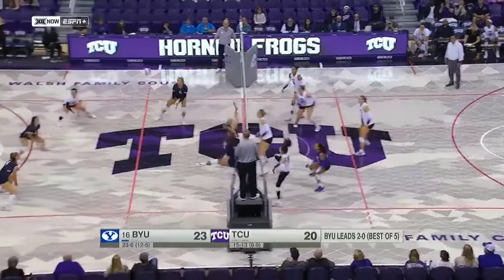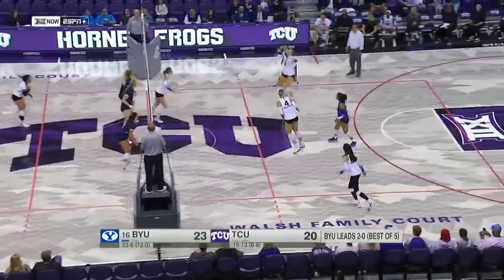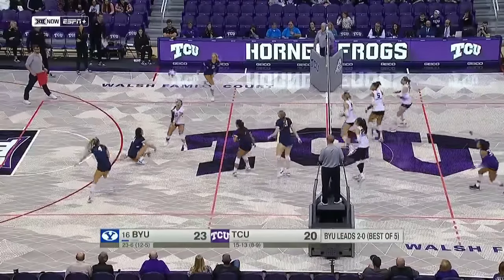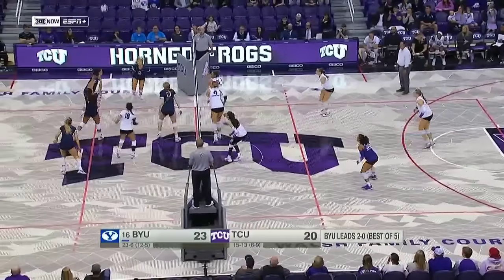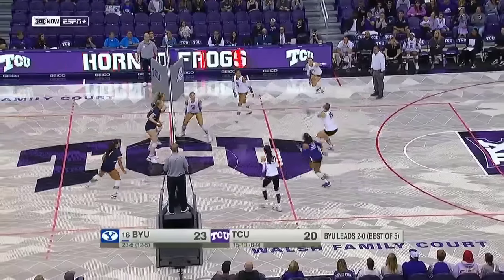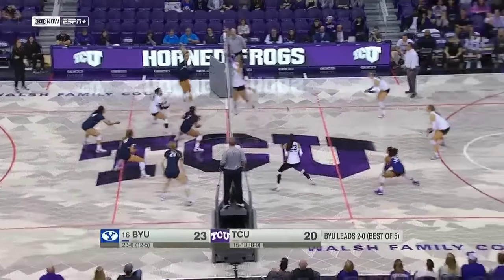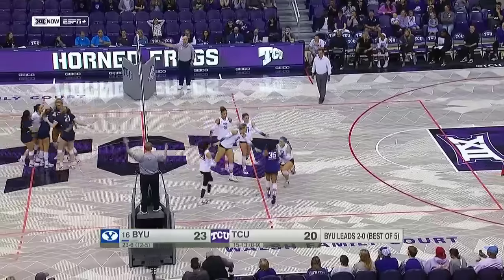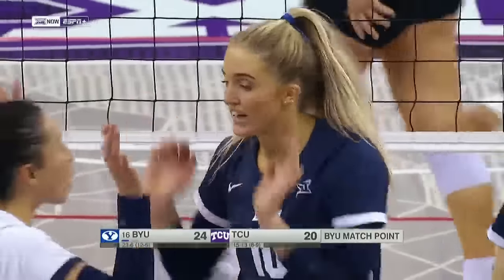TCU able to get a partial block on it. Melanie Parra, great dig out of the back row by the libero for BYU. There's the block, and again it's Parra with a great dig. Bramstriver, the set for Knowles out of the back row. Another good rally. We've seen a number of them tonight. Livingston with the kill, and it's match point BYU. 12 kills for Erin Livingston.